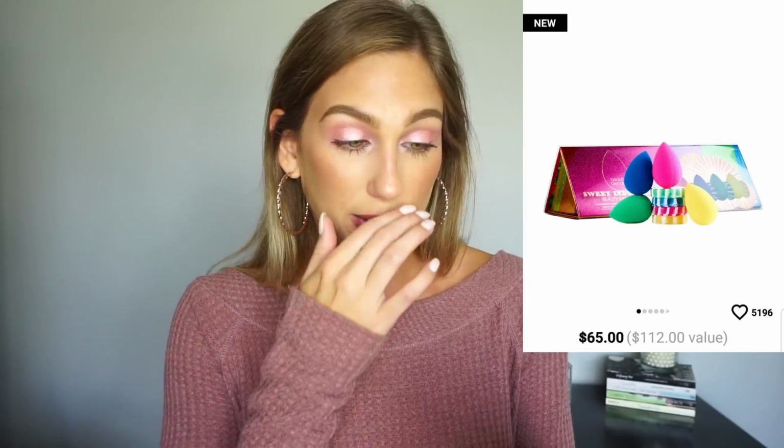So Beauty Blender also has the Sweet Indulgence set. I feel like a lot of people are really excited over this one. So it has 4 Beauty Blenders in there and 4 Beauty Blender cleansers. I really do like the Beauty Blender cleansers. I purchase a lot of them, and I go through them completely. I clean my beauty blenders with them. I clean my brushes with them. I was just cleaning my brushes this weekend and I pulled one of them out to clean it. I think they're great. Obviously, beauty blenders are pretty well known.